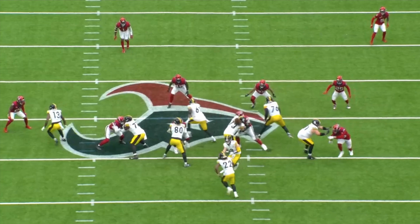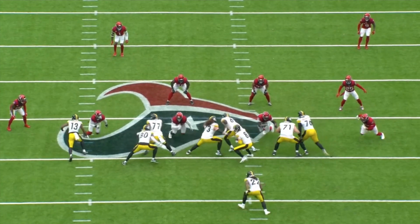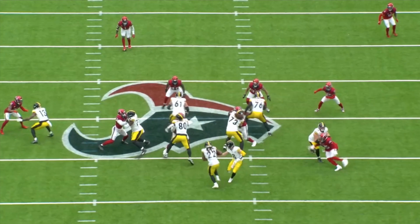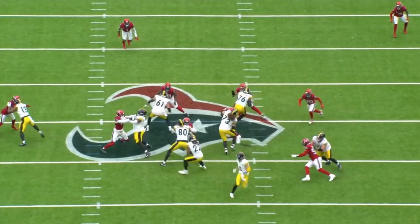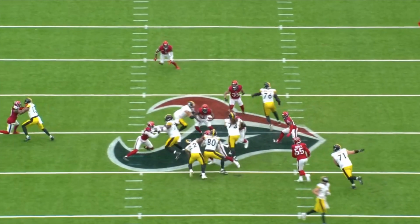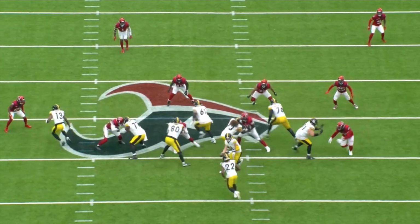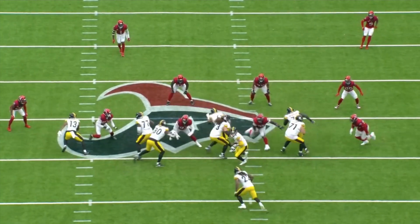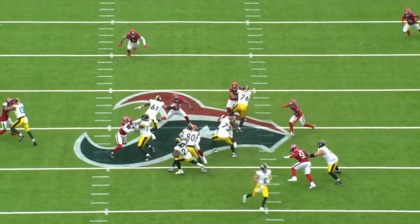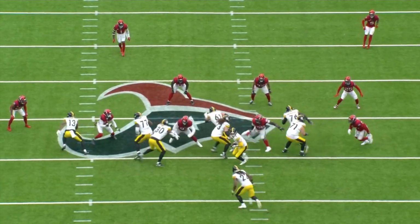You can see that they actually have this thing blocked up fairly well. Mason Cole's climbing to the play side linebacker. We have the kick out on the edge defender. There is a hole there, but Harris ends up stumbling, I think, a little bit on Washington's foot right here, which causes a little bit of friction. He's not able to hit the hole cleanly. They had a little bit of something here. I think if Washington could have just stayed on that outside shoulder a little bit better.